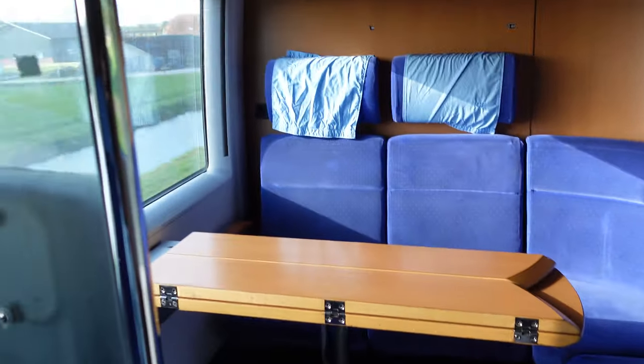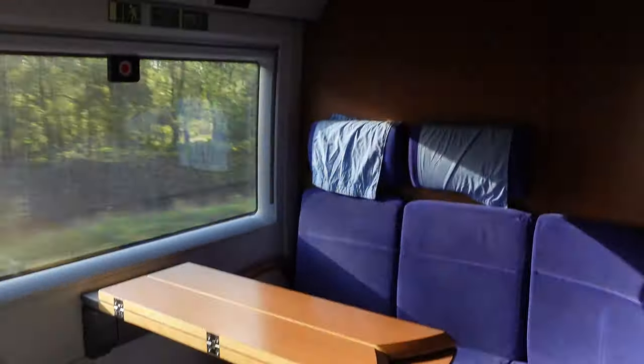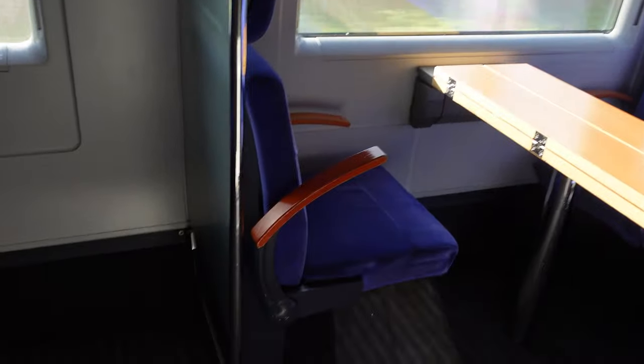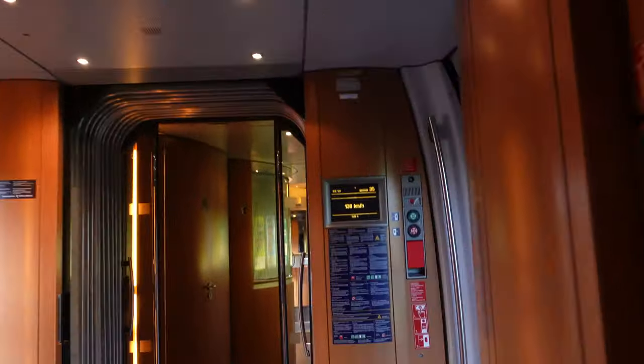So this room that I found is located in the second class carriage. At first I thought that maybe it was something for first class, but I'm pretty sure it's just a quiet zone for second class passengers. So yes, you can sit here if you please, but you must be quiet, which is not what I'm doing right now, so let me leave and be polite. Now let's head over to the onboard bar located in the next carriage, right in the middle of the train.